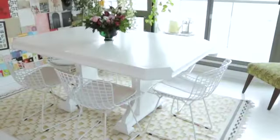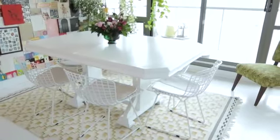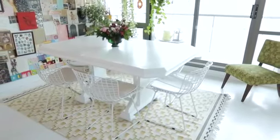I found this table on the side of the street, which was the find of a century. I was literally dragging the legs so no one could take the table until I got home to get my car. And then I resurfaced it and painted it. I think it adds this really great visual pairing of something that's old and something that's new.